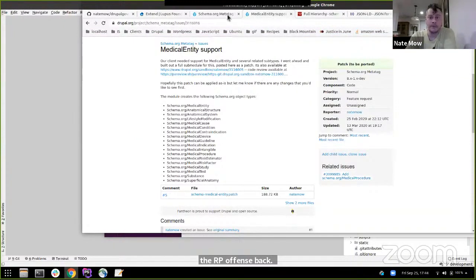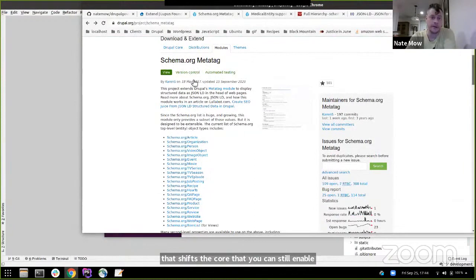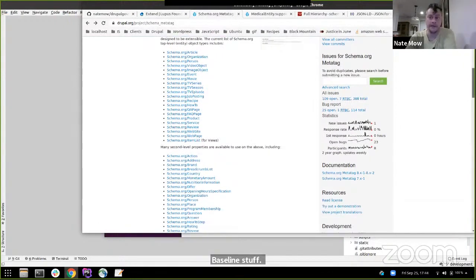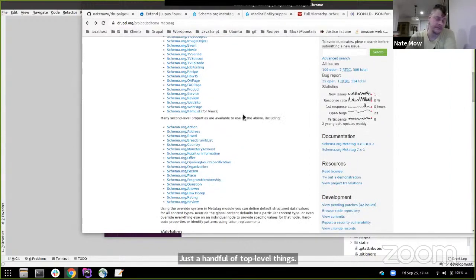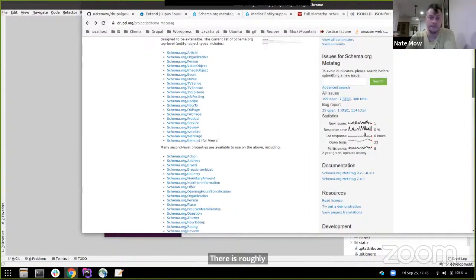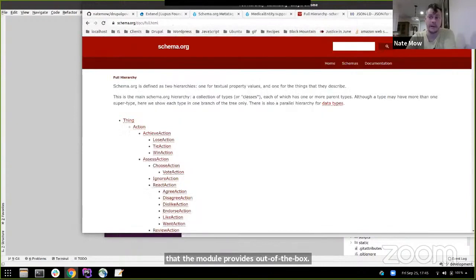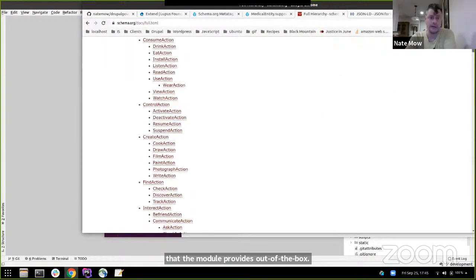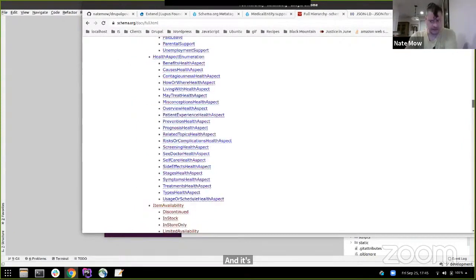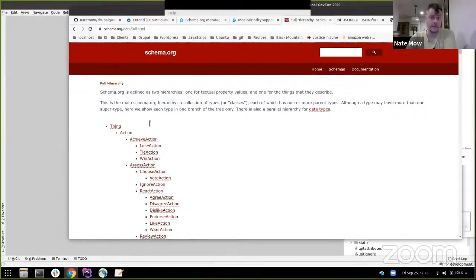So looking through the Schema Metatag baseline, it's got pretty generic stuff in it. You'll see article, person, event, just a handful of top level things, and then some supporting objects as well. So there's roughly 24 of what are known as things in the schema.org community that the module provides out of the box. The full list, which we can swap over to schema.org and look at, is huge and growing every week, it seems like. There's roughly 1,200 objects in here. So while the Schema Metatag module is a great start, there's a lot of room for people to contribute here.